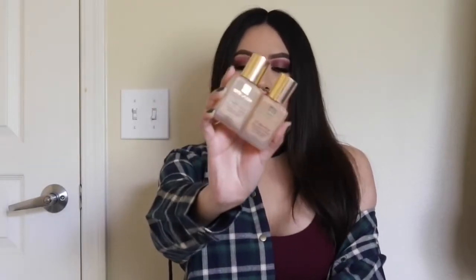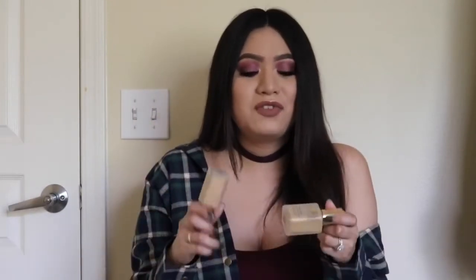And I also have the Estee Lauder Double Wear Stay in Place Makeup Foundation. And I have two. I've repurchased this like 3 times already. And this is by far one of my favorite high-end foundations. I think it's like $42. I don't mind paying $42 because this is just a really awesome foundation. Yeah, I would definitely repurchase this 10 times, 100 times. However many times I have to, I would repurchase this.